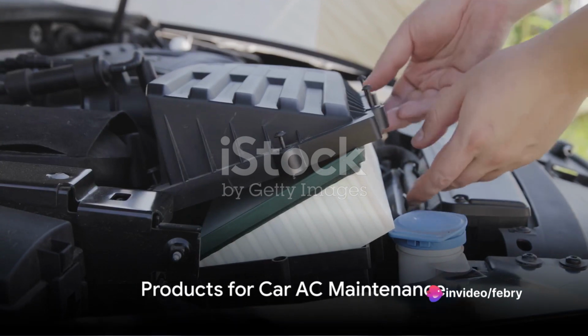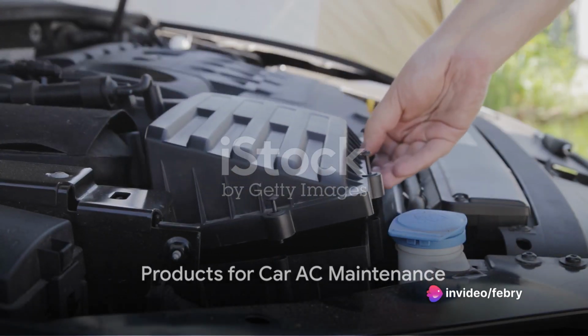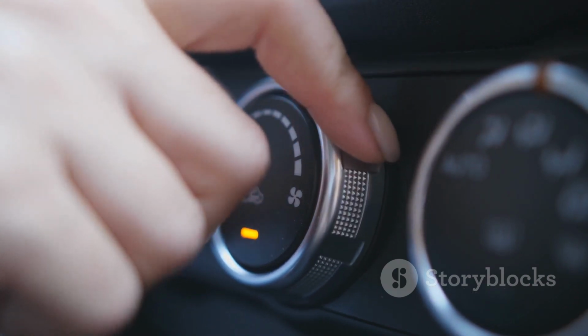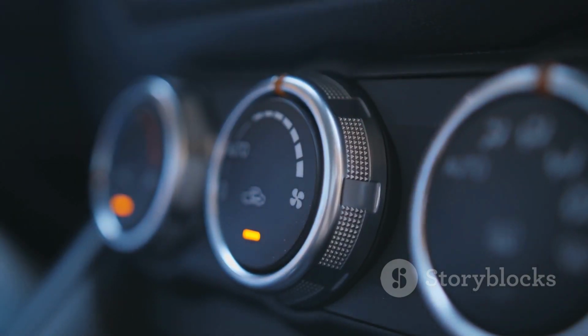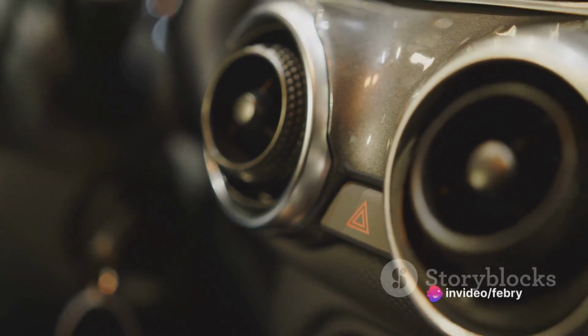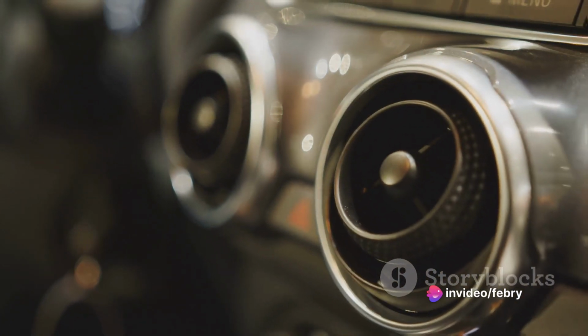Now, you might wonder what products can help you maintain your car's AC system. There are several products on the market specifically designed for car AC maintenance. These products can help maintain the cleanliness, effectiveness, and lifespan of your car's AC system.